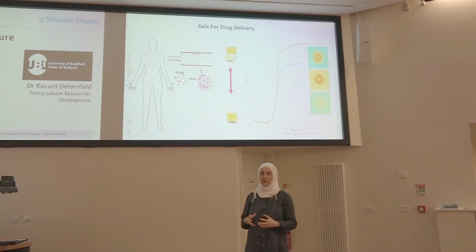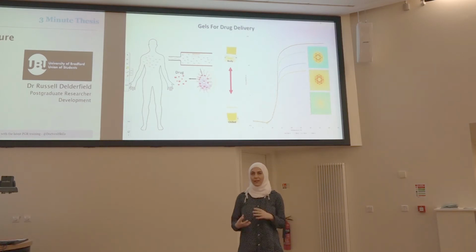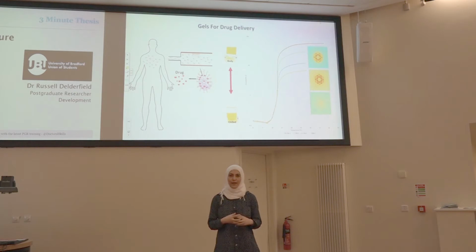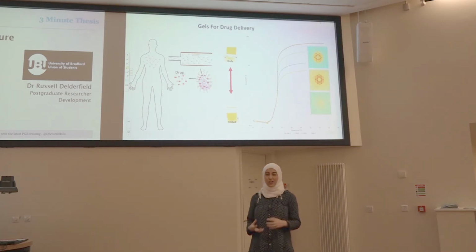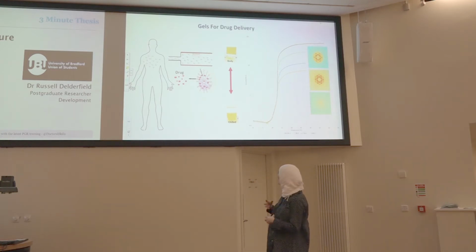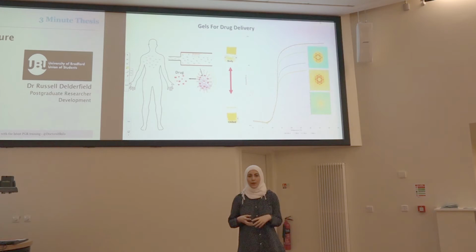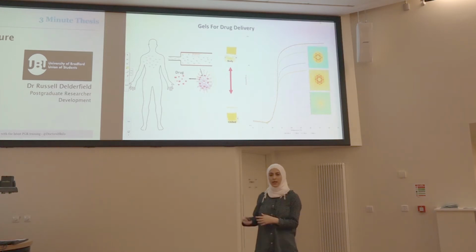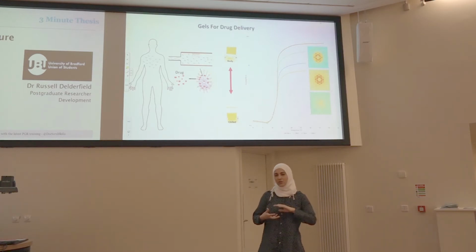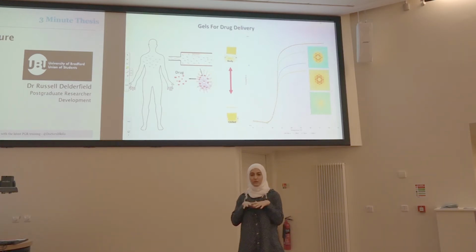This will save us lots of costs in the health bill, and it will save patients a lot of pain and improve their compliance, because we can incorporate multiple drugs within these nanocarriers. The beauty of these systems is that they're completely reversible. They're solutions at room temperature, and that's when they get injected into the patient's body, and then they form this semi-solid, soft matrix of a gel that disperses the drug and releases it slowly over the controlled period of time we designed.